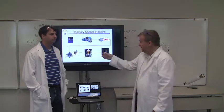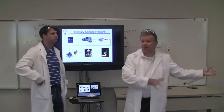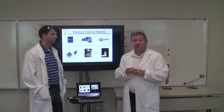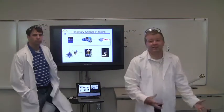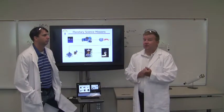This probe was given to us by the European Space Agency because these missions are so expensive. This one cost over $3 billion for us to do. We build part of it and another country can build part of it. So we got the European Space Agency to give us Huygens. What Huygens did was plummet into the atmosphere of Titan. Titan is one of the moons of Saturn.